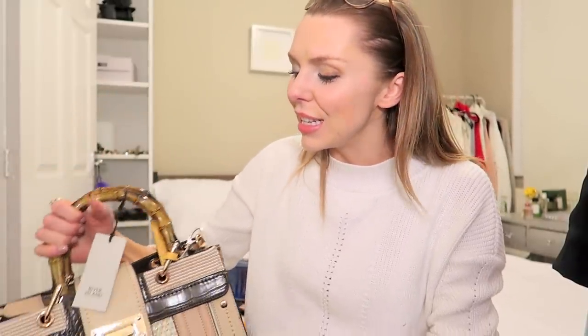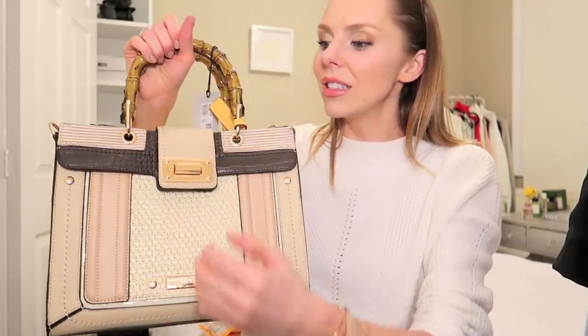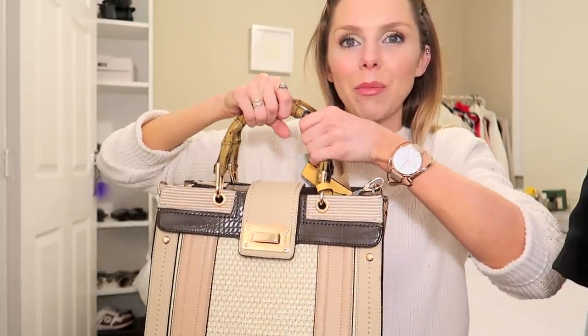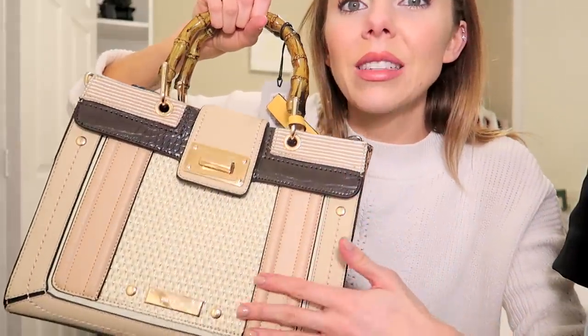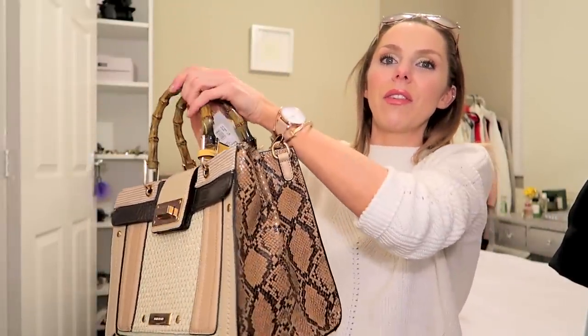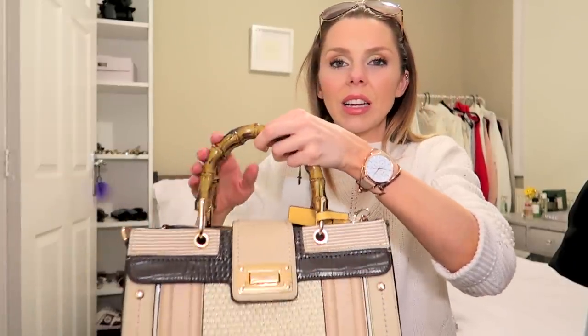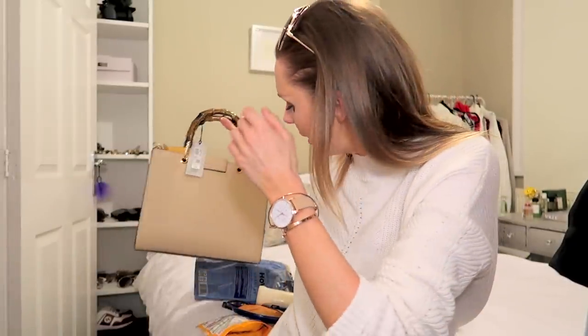Okay, first sneak peek. I picked up this bad boy from River Island. Look how many trends it has. It's got the snake print, we've got the bamboo thing, browns, tans, creams, all the trends going on in one. I just thought that was a fab kitchen sink bag for spring, like the light colours. Really like that. What else did we get?